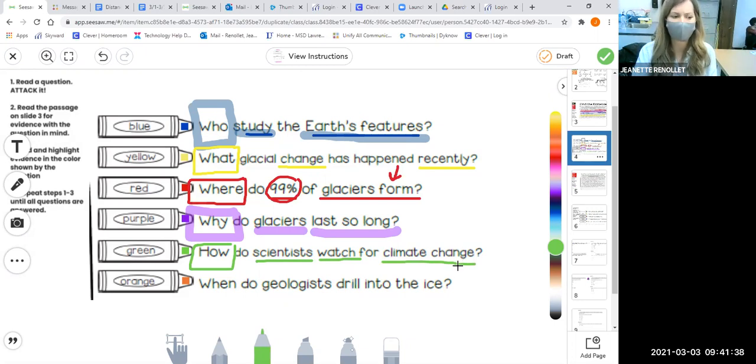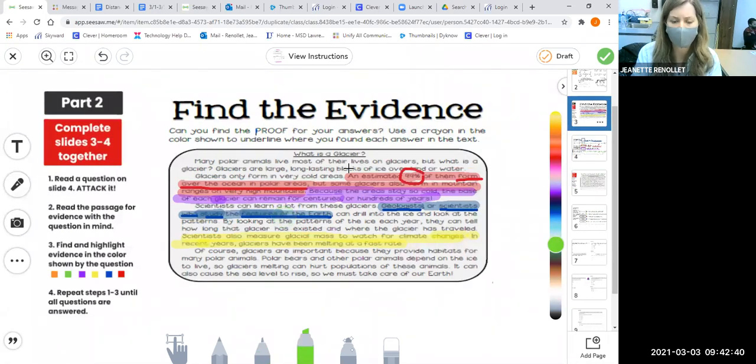Look at all these clue words. Gloria, look at these clue words. Go look for these words in the text. Scientists are watching for climate changes. Our question word says, how do they do that? How do they do that? We are in instruction. Body should be sitting down, focused on the text. Take your green highlight and go look in the text. How do scientists watch for climate change?